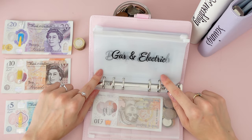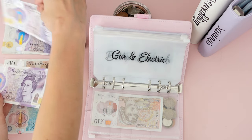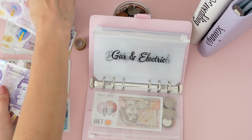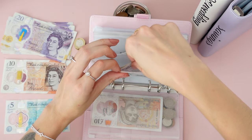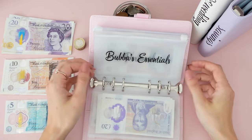And filling up the gas and electric, once again, I'm gonna be putting £100 into there today. 6, 8, 10, and this is very awkward because I've got two tripods right now. So I'm trying to not knock either of them over. We'll see how well I do.